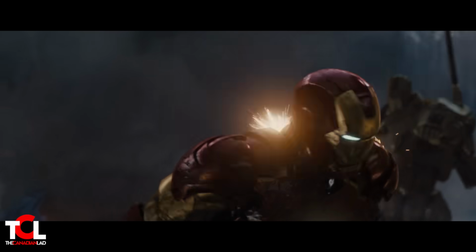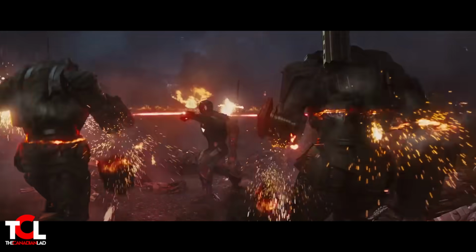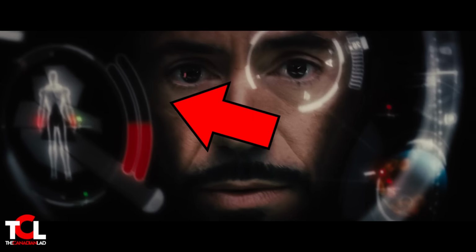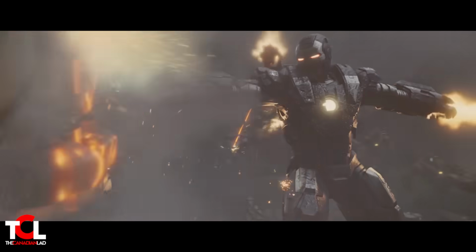Number 8. In the final fight, Iron Man uses a laser beam that he can only fire once, and by looking closely, we can see that his suit was already preparing the laser beam when Tony was telling Rhodey to get down.